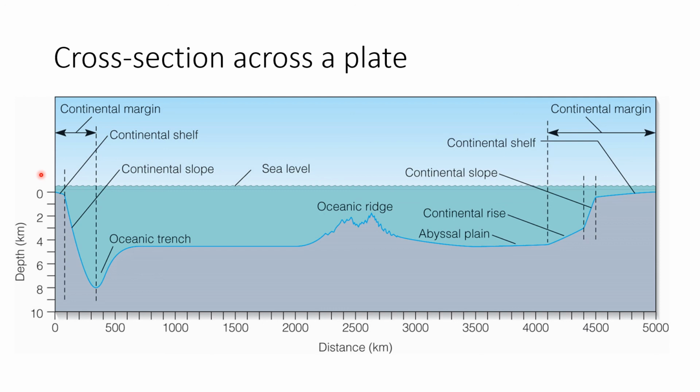So looking at the details of this, let's start the highlighter, I think. It turns out that a lot of the ocean bottom is kind of flat, and we call it an abyssal plain. And if you look on naval charts, you can find abyssal plains listed. They're these long, empty, flat areas at the bottom of the oceans.